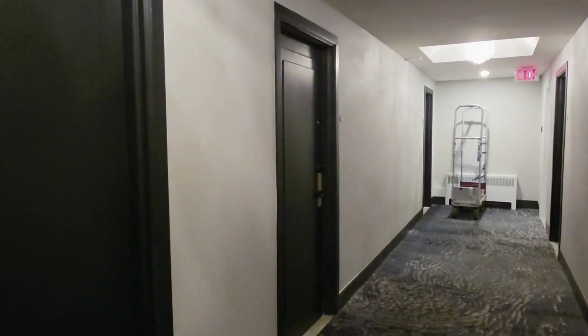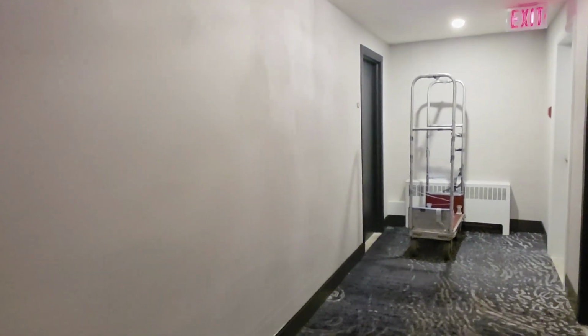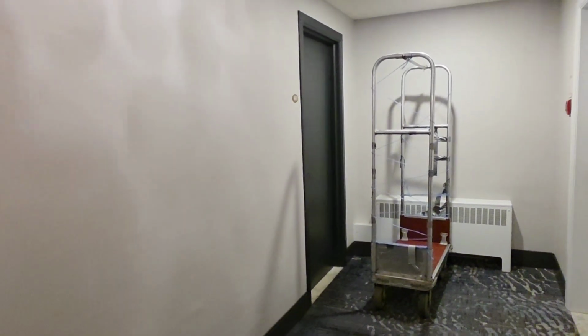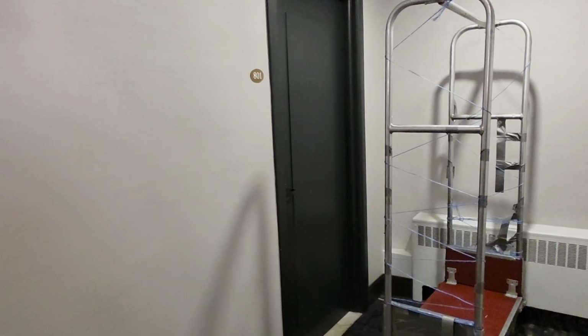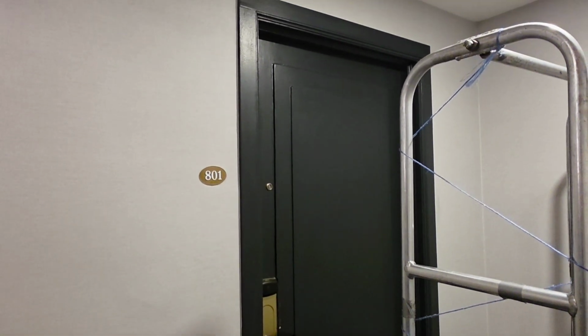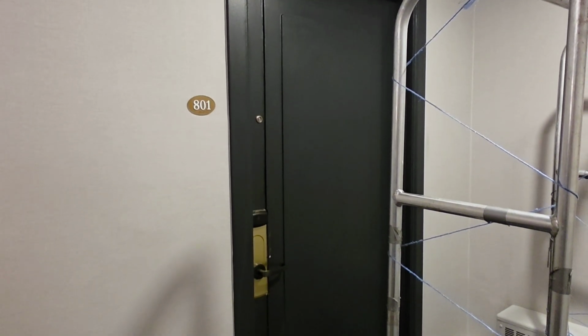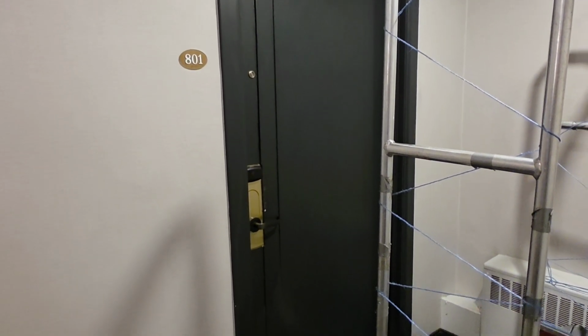And let's see, 801 is right here. So this would have been the room that Marilyn Monroe stayed in back in 1952.